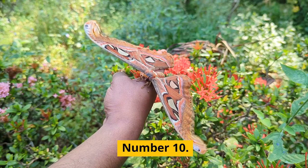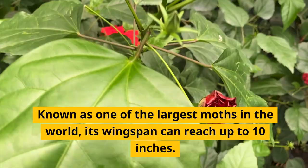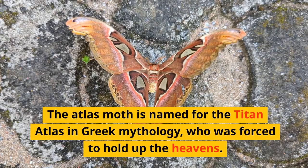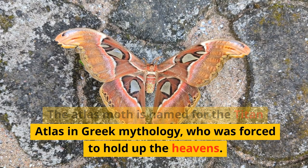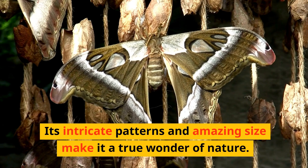Number 10. Atlas Moth. Last but not least, we have the majestic Atlas Moth. Known as one of the largest moths in the world, its wingspan can reach up to 10 inches. It's found in Southeast Asia. The Atlas Moth is named for the Titan Atlas in Greek mythology, who was forced to hold up the heavens. Its intricate patterns and amazing size make it a true wonder of nature.